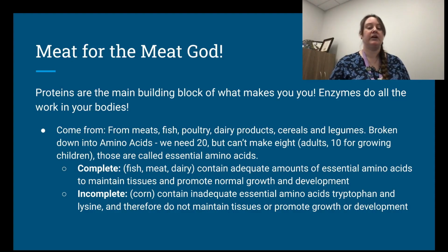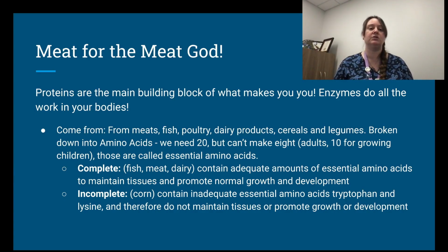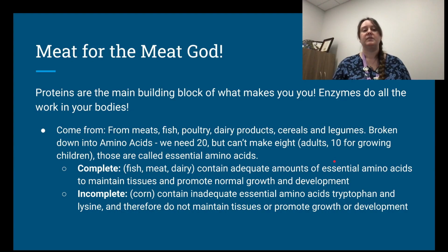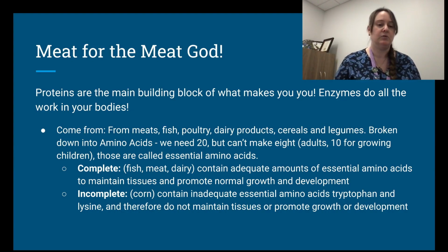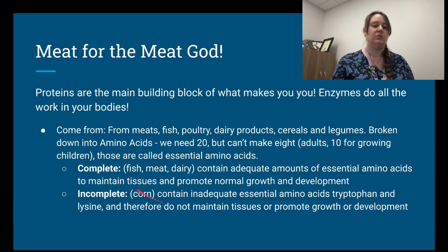Broken down to amino acids, we need 20, but there's about 8 we can't make, so we have to get them from eating. And there's 10 for growing children. Those are called the essential amino acids, those 8, or 10 for kids. And where do we get them? So complete, which is fish, meat, dairy, contains adequate amounts of essential amino acids to maintain tissues, promote normal growth and development. And incomplete, which is corn.